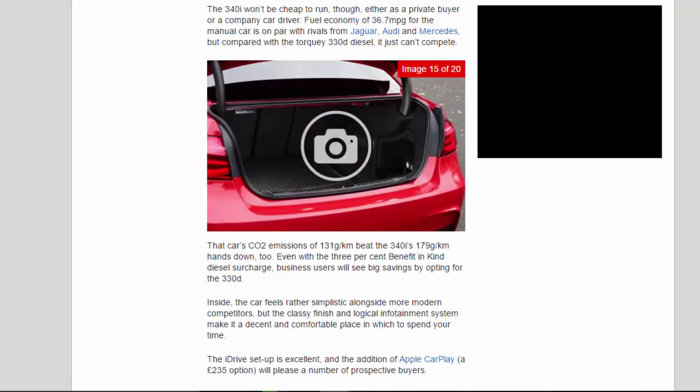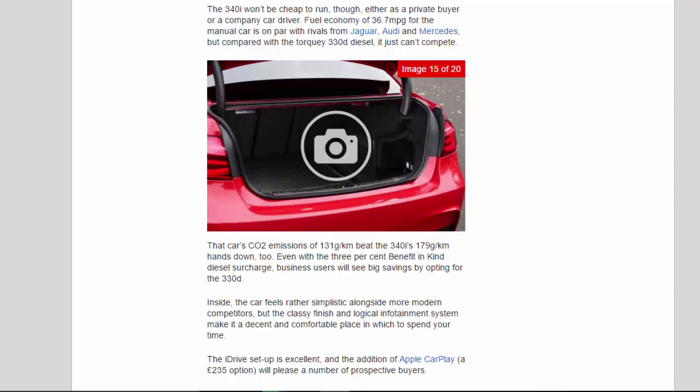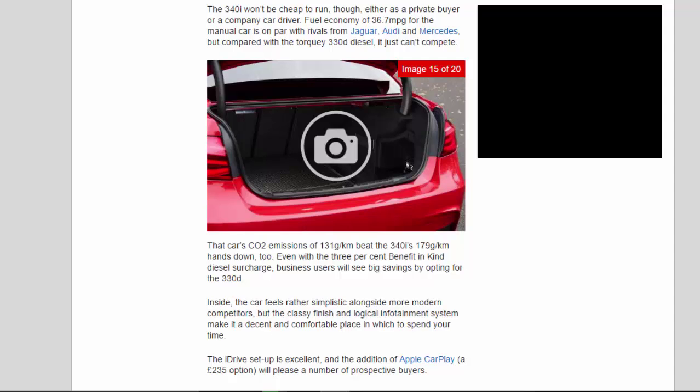The 340i won't be cheap to run, though, either as a private buyer or a company car driver. Fuel economy of 36.7 mpg for the manual car is on par with rivals from Jaguar, Audi, and Mercedes, but compared with the torquey 330D diesel, it just can't compete. That car's CO2 emissions of 131 g/km beat the 340i's 179 g/km hands down, too. Even with the 3% benefit in-kind diesel surcharge, business users will see big savings by opting for the 330D.